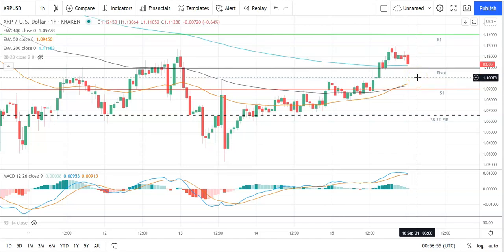Fall through the pivot will bring the first major support level at 1.0899 and the 38.2% fib at 1.0659 into play. Barring an extended sell-off on the day, however, Ripple's XRP should avoid the second major support level at 1.0597. Looking at the MACDs, a marked narrowing of the bullish histograms, and we're looking at a possible bearish cross this morning, so keep an eye on that.